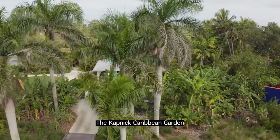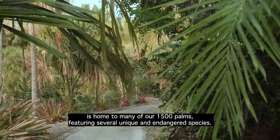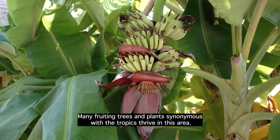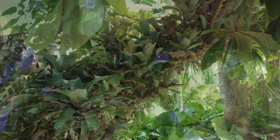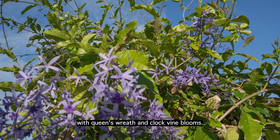The Capnic Caribbean Garden is home to many of our 1,500 palms, featuring several unique and endangered species. Many fruiting trees and plants synonymous with the tropics thrive in this area. This trellis is almost always enveloped in purple with queen's wreath and clock vine blooms.